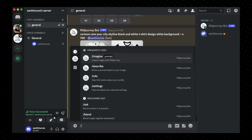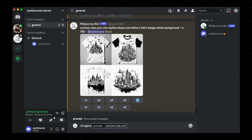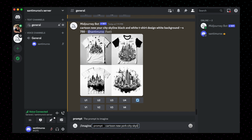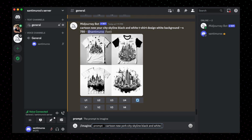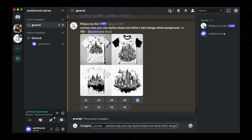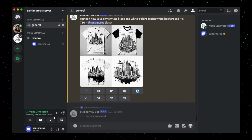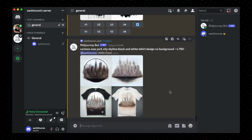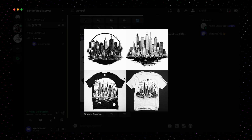Because I'm an architect, for this first example, I'm going to be designing a shirt that I myself would like to wear. I've been experimenting already with city skyline images on different styles and vibes, and now we're going to try to come up with a cartoonish New York City skyline in black and white. We're going to specify that this is a design that is going to go on a t-shirt and ask it to place it on a white background. These are pretty cool in my opinion, so let me show you a few options that you're definitely going to be using.